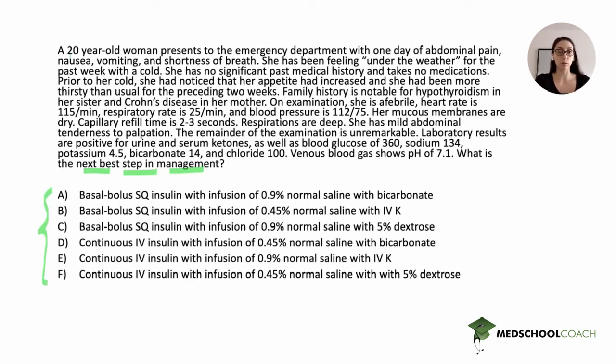So let's start by reading from the top, and we'll highlight the key elements. A 20-year-old woman presents to the emergency department with 1 day of abdominal pain, nausea and vomiting, and shortness of breath. She has been feeling under the weather for the past week with a cold. She has no significant past medical history and takes no medications. Prior to her cold, she had noticed that her appetite had increased, and she had been more thirsty than usual for the preceding 2 weeks.